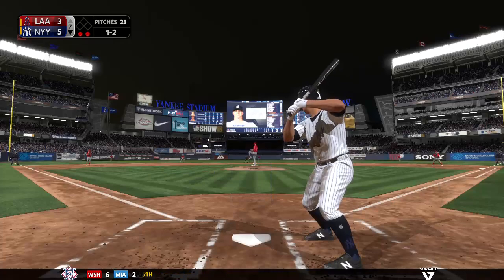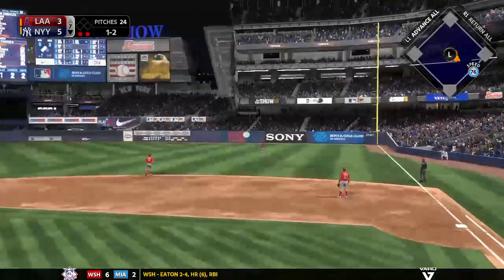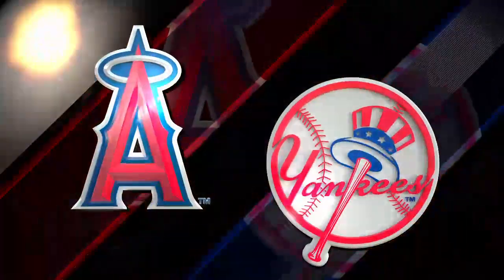One and two, here it comes. This is pulled into right, and that'll get down for a 2-out single. So good work on a 1-2 count to get on base. Dan, this guy's on fire.